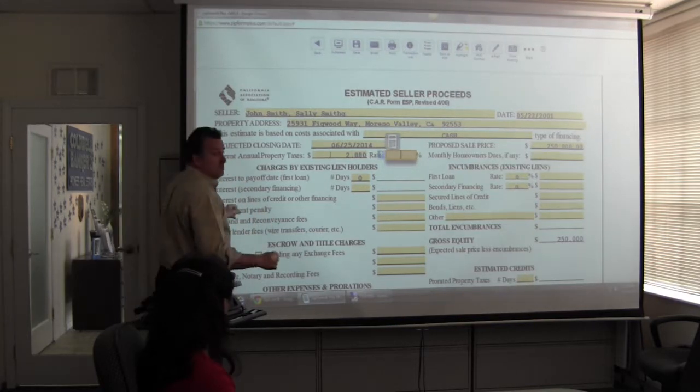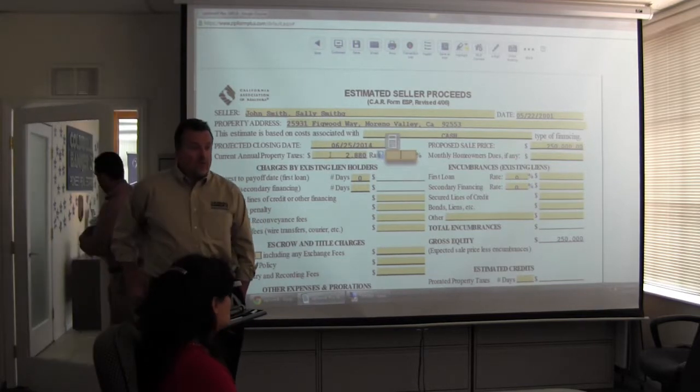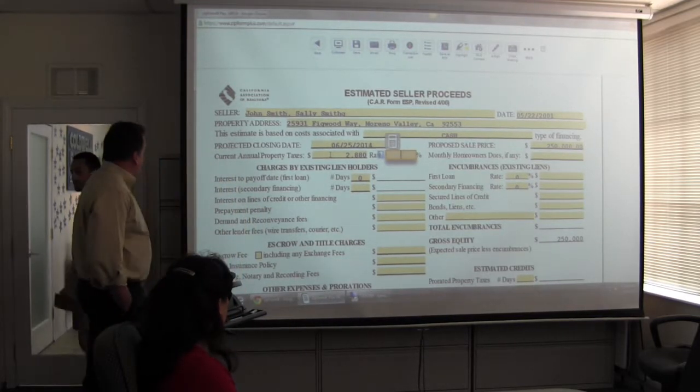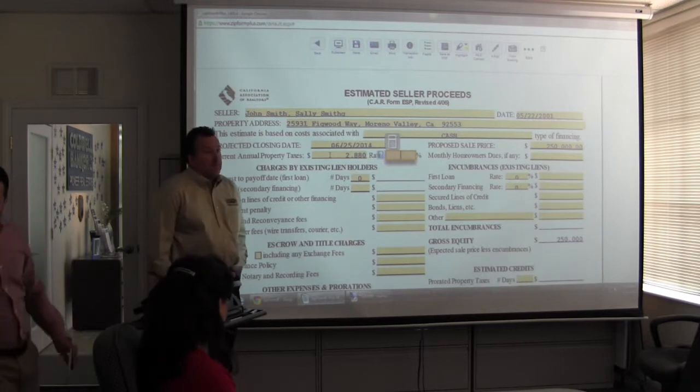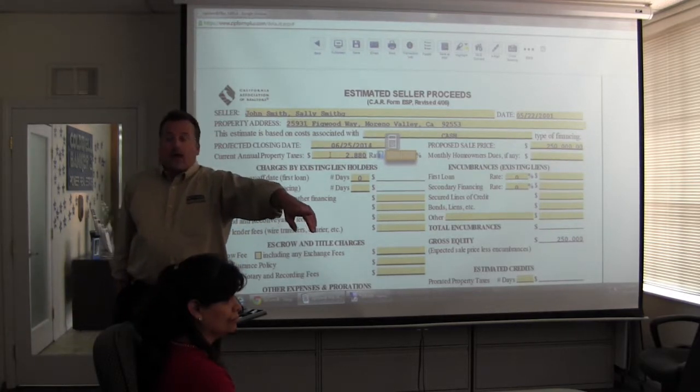Okay, so I'm a tad confused. Because it's $2,880 per year for the year. So the first half would have been $1,440, paid on December 10th, and then in April, she would have paid for the last 6 months of the year.